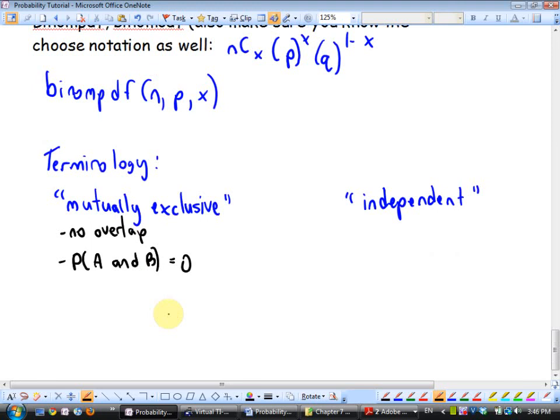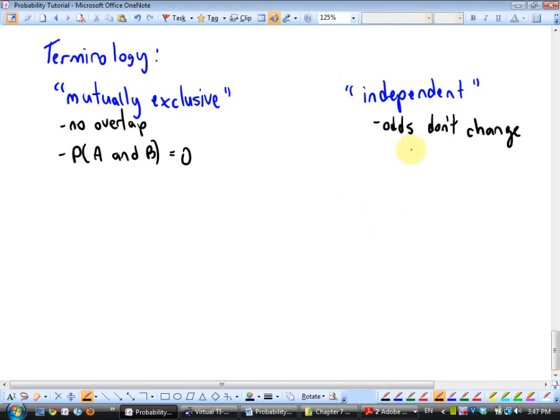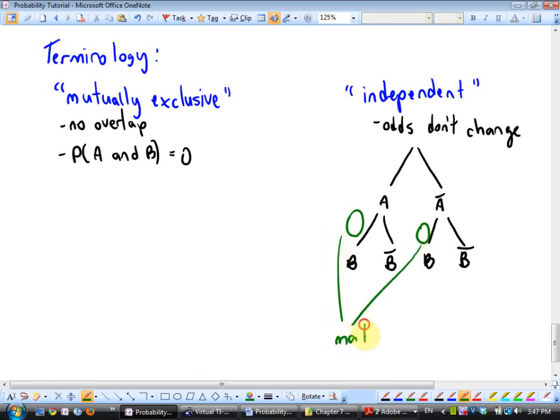What about independent? Well, that meant the odds don't change. What I really said is a built-in handy-dandy check is if you're doing a tree: A, not A, B, not B, B, not B. If they are independent, this number and this number will match. Because what it's saying is, hey, the odds of whether A occurred didn't change the odds of whether B occurs. They're independent of each other.